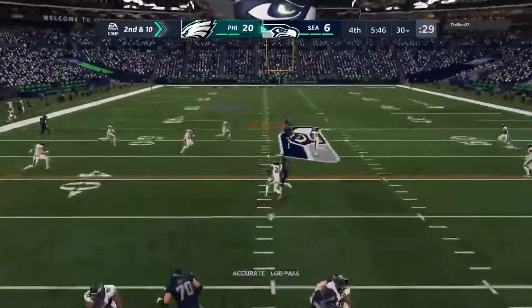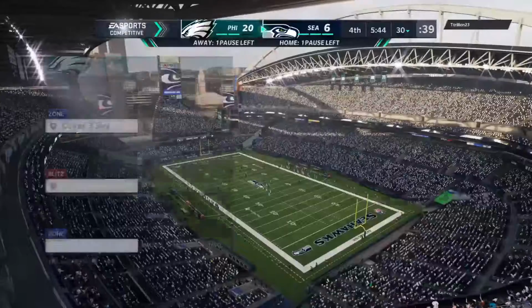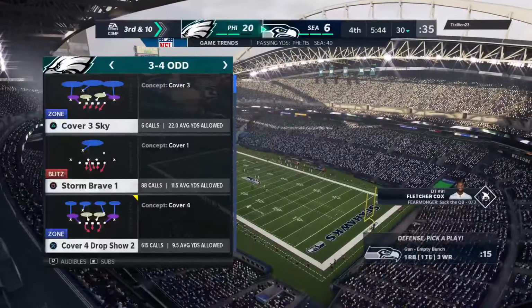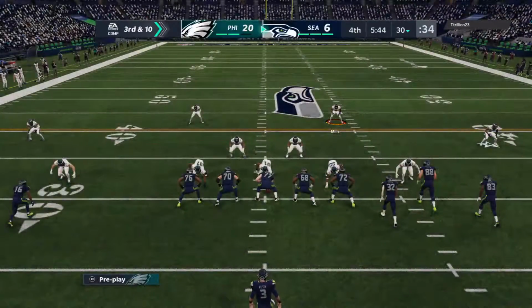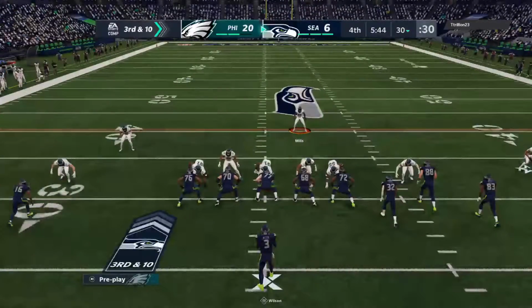Throwing again. Wilson. And that is incomplete. A lot of force bearing down on him there. He could not hang on. It's 3rd down. The Seahawks on 3rd down. They've converted just 2 for 6 thus far. This is 3rd and 10.